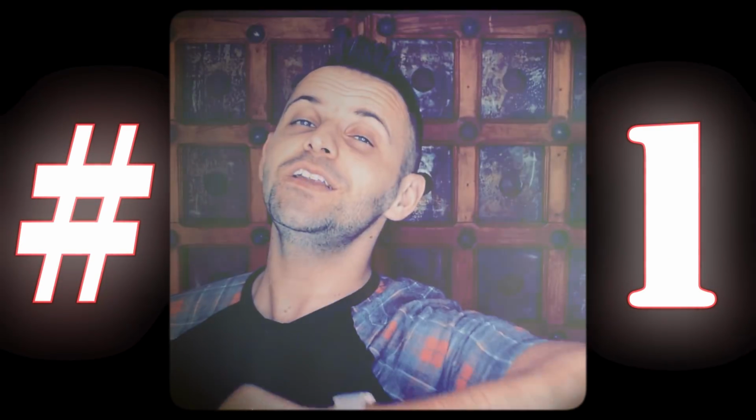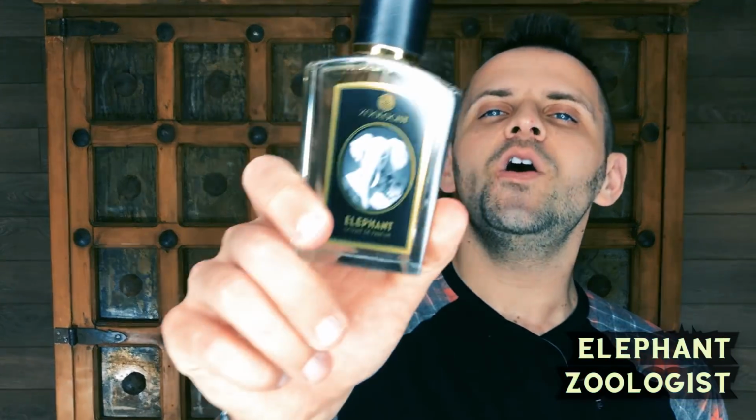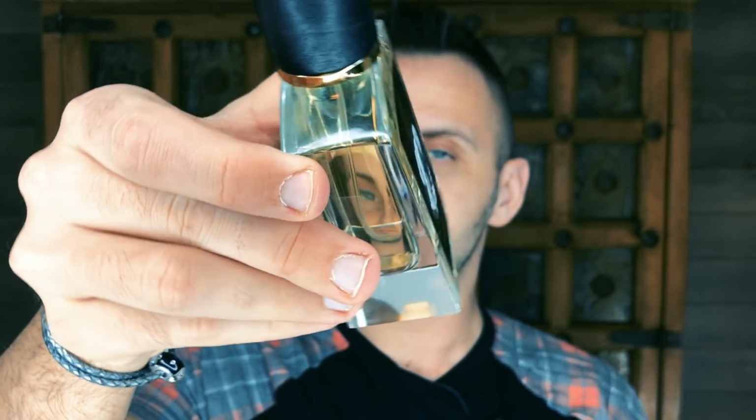And my number 1 green fragrance on this list for the warm weather is Elephant by Zoologist. Or should I say, Zoologist. Shoutouts to Classy Scents. No, you will not smell like an elephant when you wear this. Elephant is a remarkable fragrance that does an awesome job at creatively capturing the environment at which an elephant would reside in. Or at least that's what I take from it. No, you won't smell like the zoo.